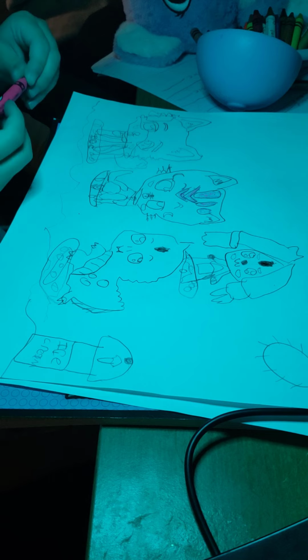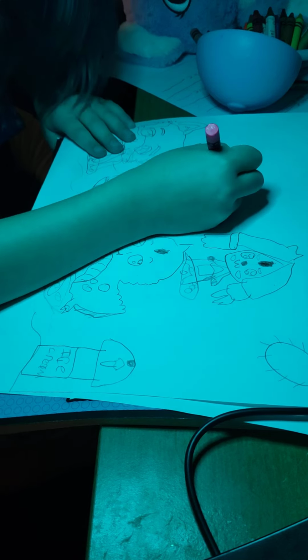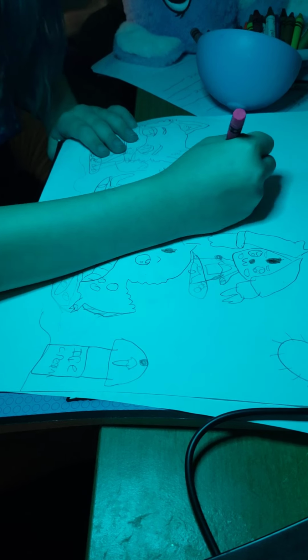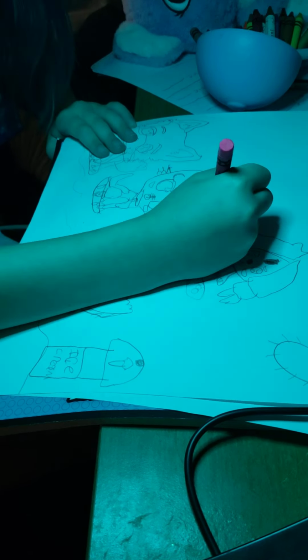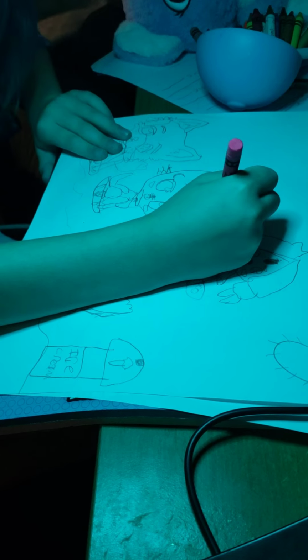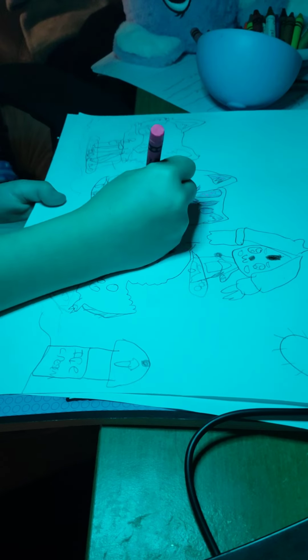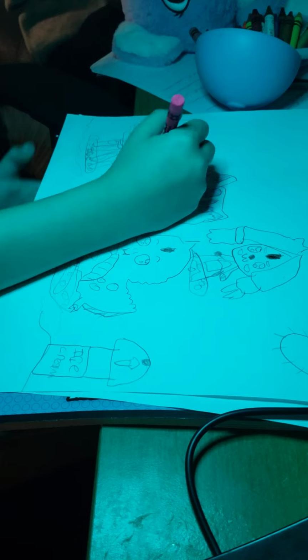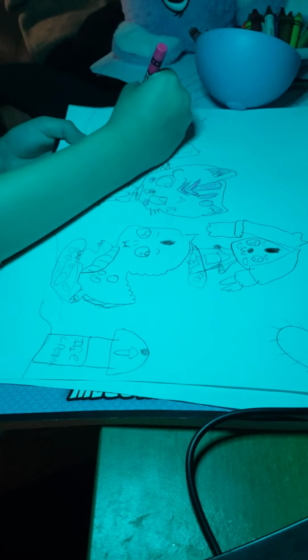Well, now that I'm done with the pink, time for the... Actually, I'm not done with the pink. I lied. I'm not actually just going to do the pink on Astrid. I think I'm just going to start doing the pink on everybody. I hope this is pink and not like a red. Well, we'll never know. This is a challenge for all of us.